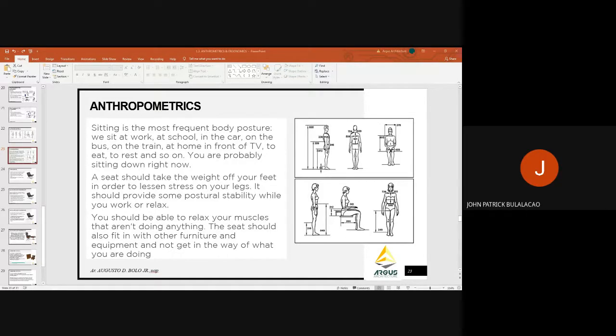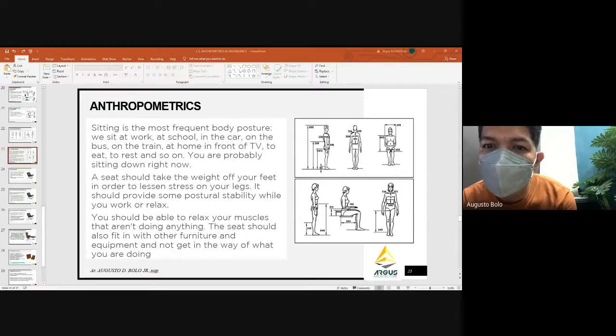A seat should take the height of your feet in order to lessen stress on your legs. It should provide some postural stability while you work or relax. You should be able to relax your muscles that aren't doing anything. The seat should also fit in with other furniture and equipment and not get in the way of what you're doing. Thank you, JP and Archer. So we have this consideration in sitting, in designing chairs.